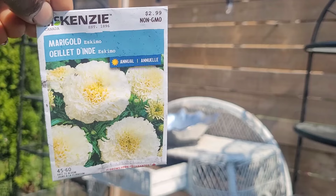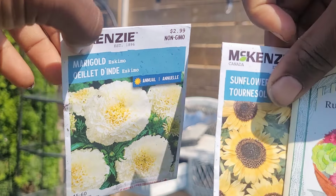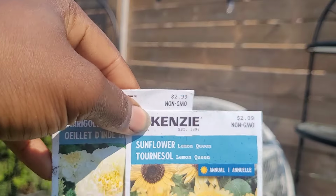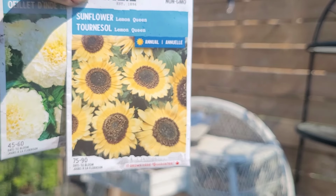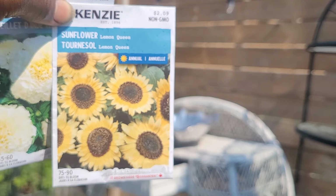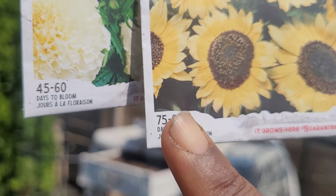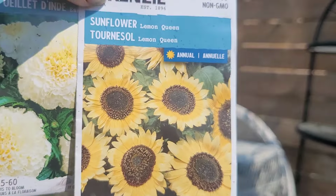These marigolds, the white ones, it's called Eskimo, marigold Eskimo. Then I have sunflowers. What's a garden if you don't plant sunflowers? If I don't plant sunflowers, I feel like I'm missing something. So sunflowers always take a long time to grow. Look at that, 75 to 90 days. But when they do bloom, they're beautiful and they're fun.